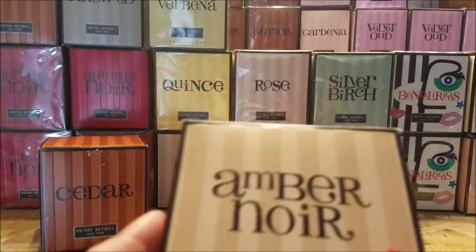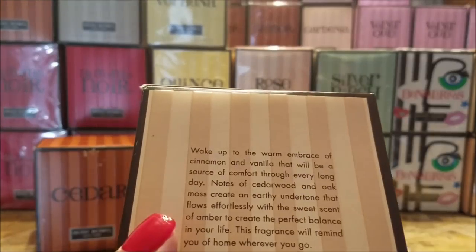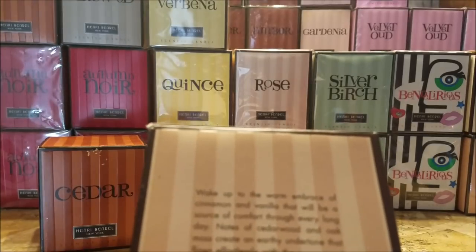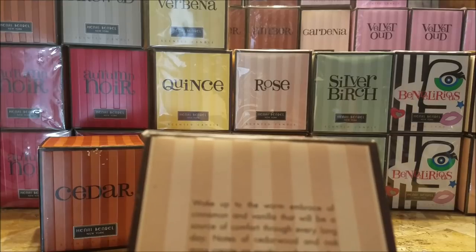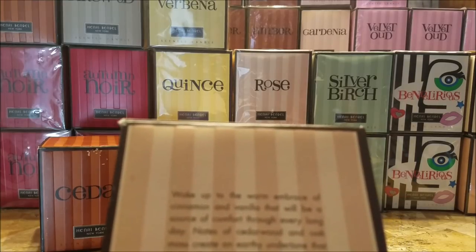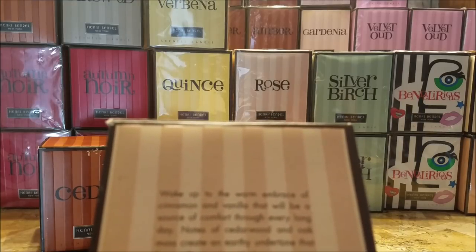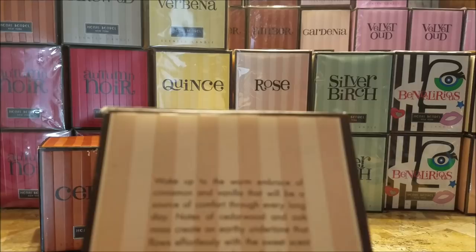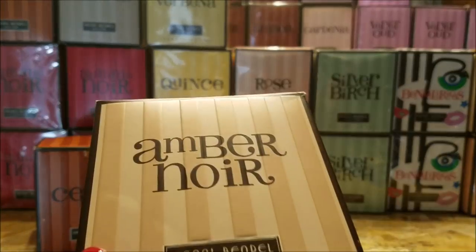This is one that is fairly new. It came out, I think, a year ago, 2 years ago. This is Amber Noir. Wake up to the warm embrace of cinnamon and vanilla that will be a source of comfort through every long day. Notes of cedarwood and oak moss create an earthy undertone that flows effortlessly with the sweet scent of amber to create the perfect balance in your life.